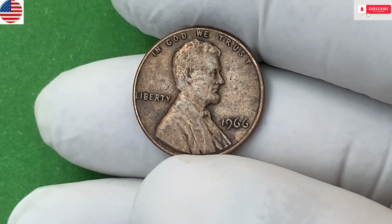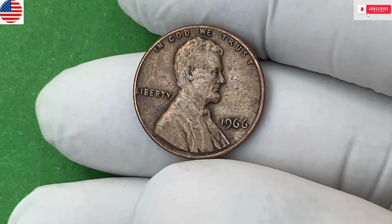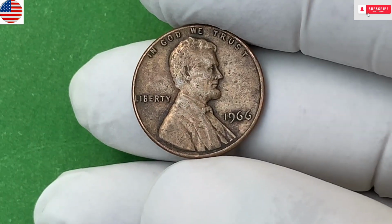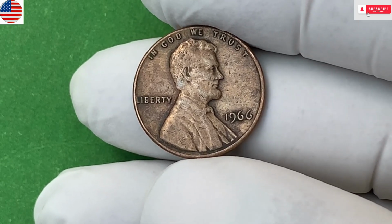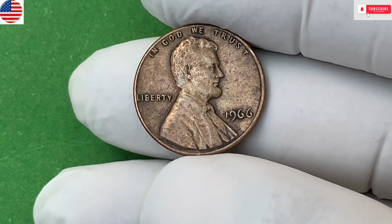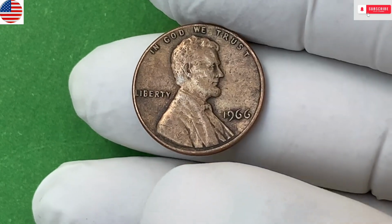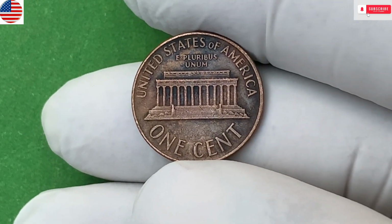But it doesn't stop there. During this period of change and high production volume, the chances of errors increased dramatically. And error coins, especially from transitional years, are like gold to collectors. We're talking about double strikes, off-center strikes, and perhaps the most valuable of all, the struck on the wrong planchet error. Imagine this: a coin that's supposed to be a copper penny accidentally gets struck on a dime or nickel planchet. It's rare. It's weird.